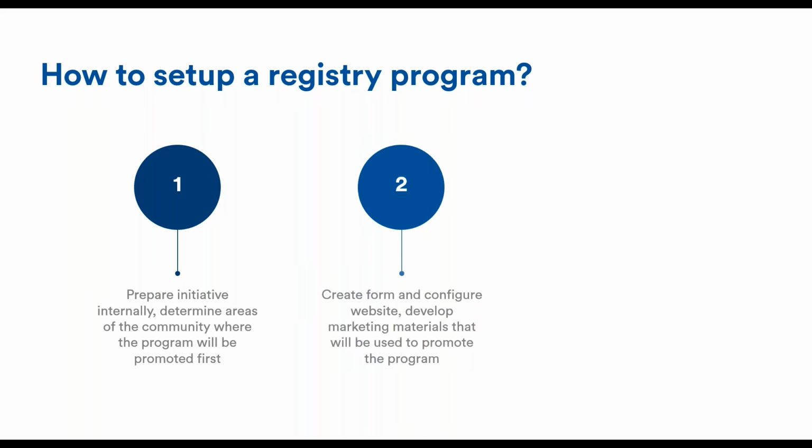The second step would be creating the form inside Clearance and then configuring the website that will be used to promote information about it. So part of this step, you would develop any of the marketing material that you might want to have, all of the information that would be used to encourage participants to sign up, explaining the value of a program, the benefits for the community, and things like that.